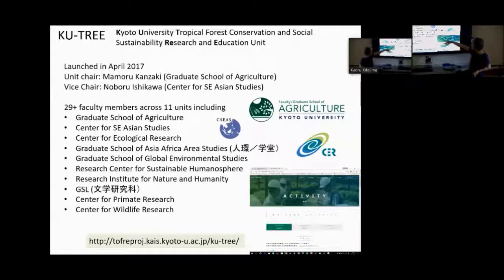Recently, because we are so scattered at so many different centers, even within Kyoto University, about 30 faculty members across 11 units decided to create this Kyoto University Tropical Forest Conservation Social Sustainability Research and Education Unit. We wanted to have a cute name, so it's KU3. The website still doesn't have good English, but this is our effort to create something like TCD here. The Center for Southeast Asian Studies has been doing something that the Center for Latin American Studies has been doing here, but I think we need a bit more coordinated effort and to continue meeting some new interesting researchers at the Kyoto University campus.